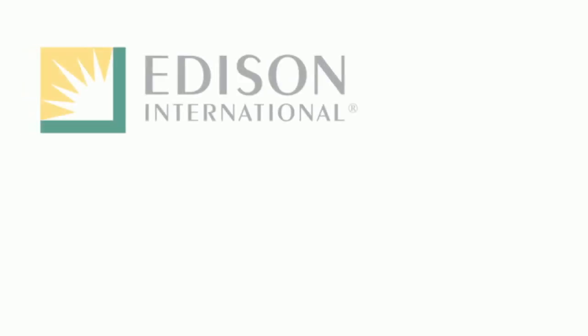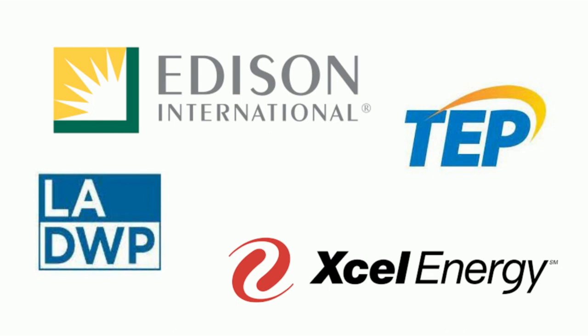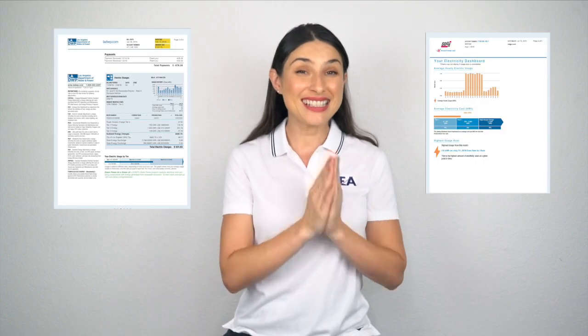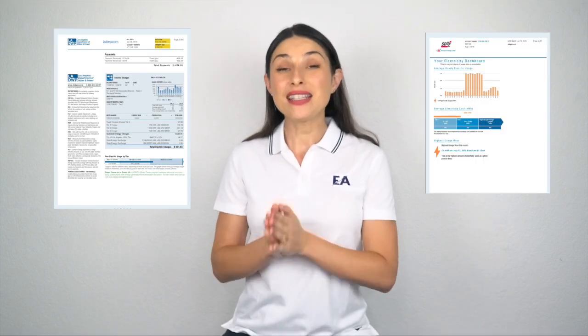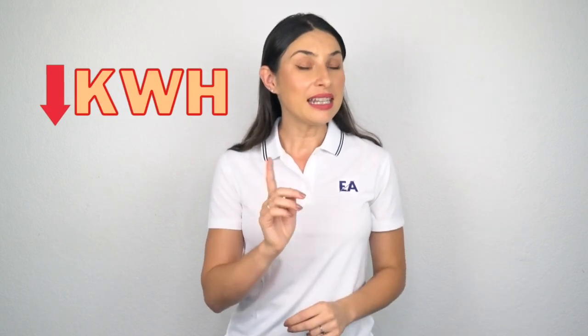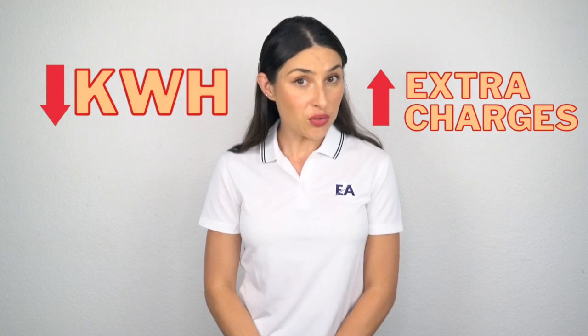Here's another thing. Depending on where you live and the electrical company that you have signed up with, your tier structure and the tier prices do vary. Some companies charge more and some companies charge less. I have seen companies charge anywhere between 16 cents to 25 to 29 cents per kilowatt on their first tier. Don't be fooled though, just because the kilowatt hour is lower, it doesn't mean that they're not charging you extra for everything else.